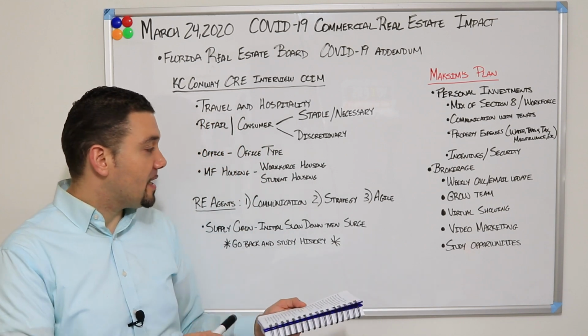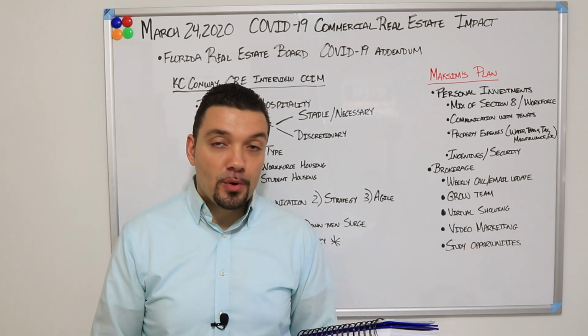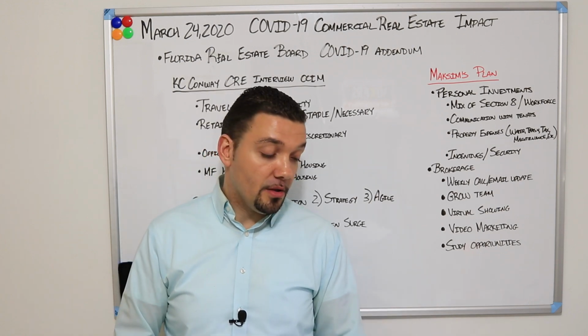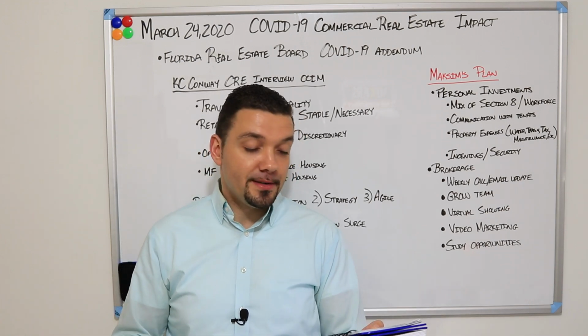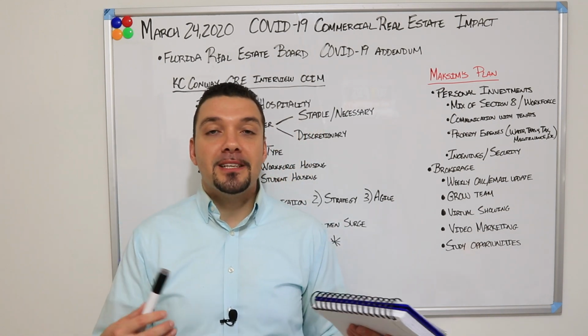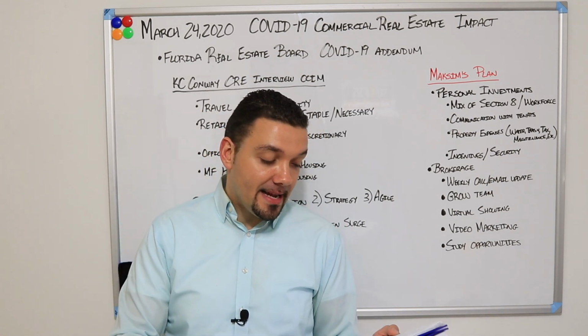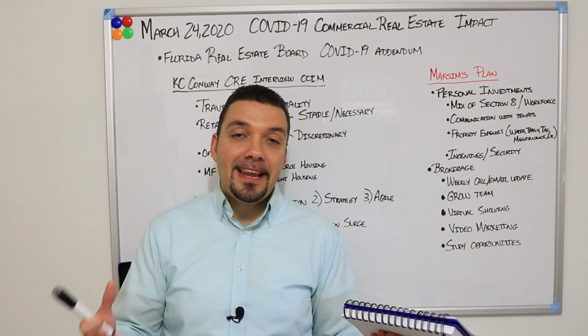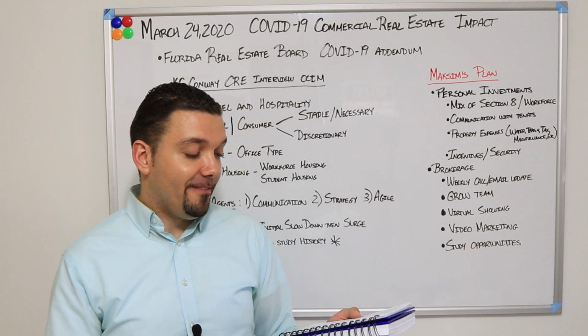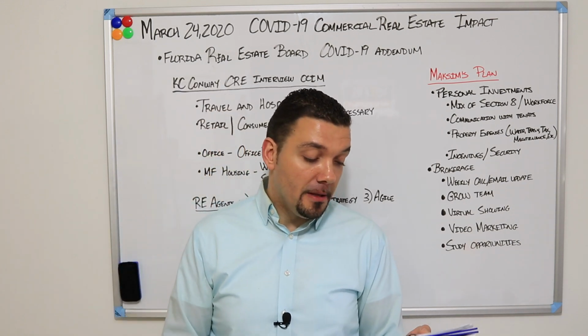The multifamily, he didn't really jump into a lot of things. He talked about workforce housing and student housing. Workforce housing is everything from blue-collar workers to even white-collar workers that live in this market rent condition. Obviously, there'll be some effect on that in the immediate sense, but again, there has been a need for workforce housing. So overall, we feel that that market is going to be stable.